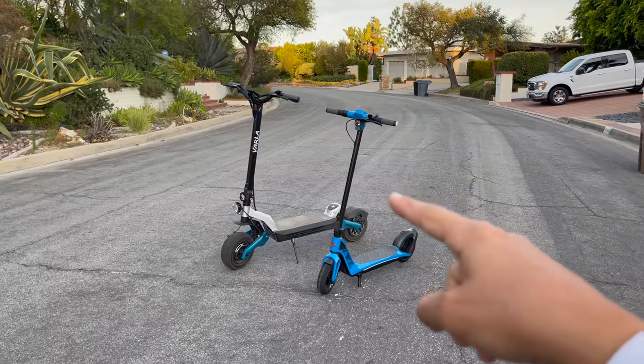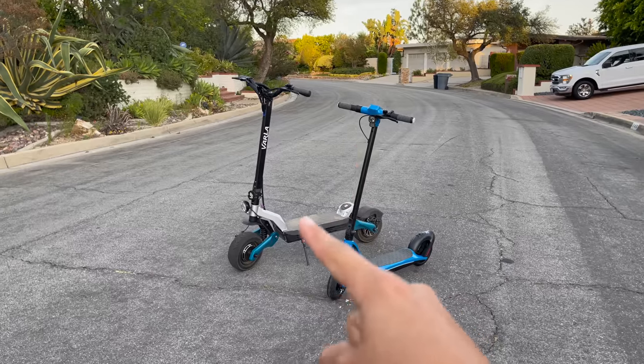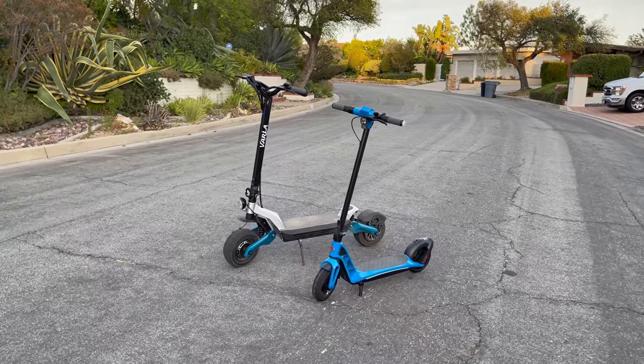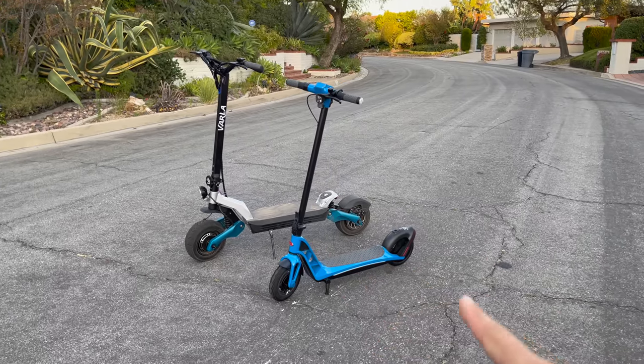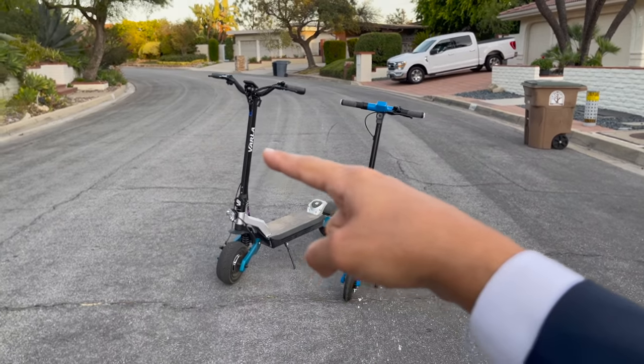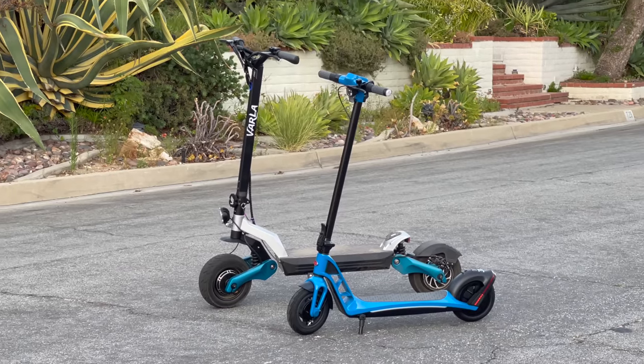All right, here we got the Bugatti scooter next to the Varla Eagle 1 Pro, which you can learn about more up here. This is closer to what I was expecting from a Bugatti scooter, but for some reason, this one feels more luxurious. Maybe it's all the Bugatti logos. The Eagle 1 Pro goes 45 miles an hour. The Bugatti does not.